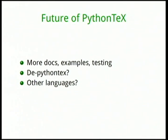A little bit about the future of PythonTeX. At this point, I'm on the third public beta. I need to develop some additional documentation, additional examples, additional testing. Things seem to be quite stable and quite usable, but a little bit more to be done in those areas.